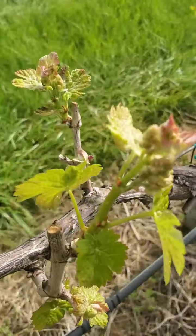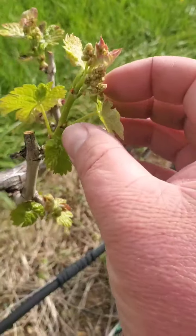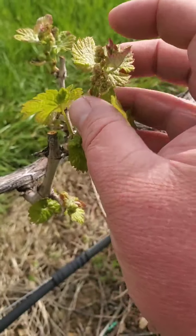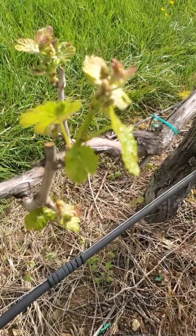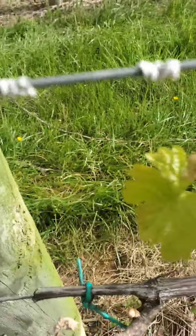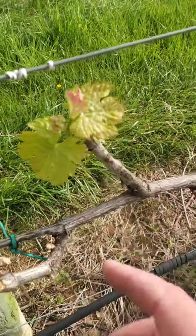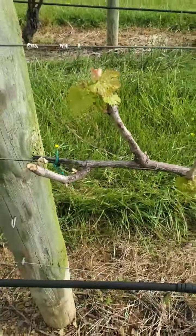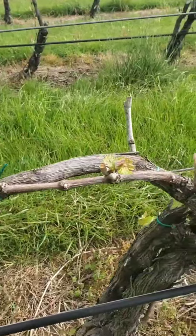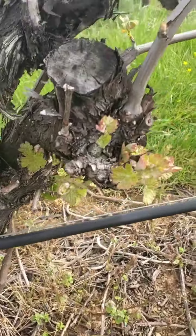And just on this shoot right here, on most of them, this is actually going to be grapes. Those will bloom out and turn into flowers. You can see we have 2 clusters on this shoot right here. You can see it on this one over here as well. So these will turn into flowers in about a month, and then that will set the fruit, and we'll have all the fruit we have for this year. This vine looks like it made it through the frost absolutely fine.